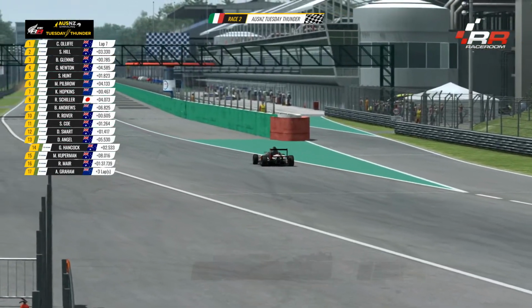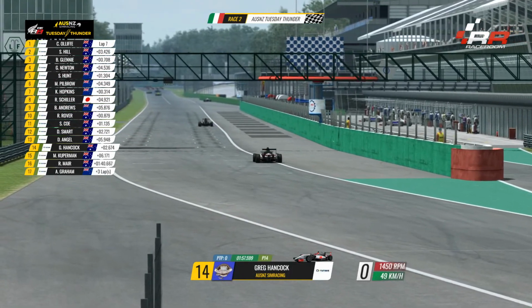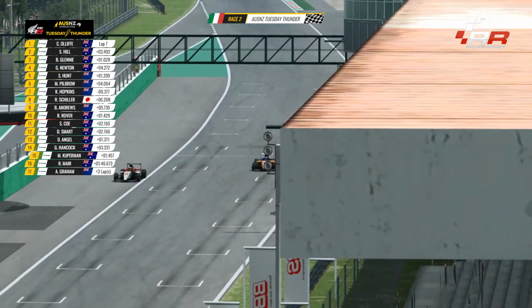Good action there tonight from the guys at AusNZ Simracing, contesting the unofficial AusNZ Simracing GP at Monza with these little Tatuus.